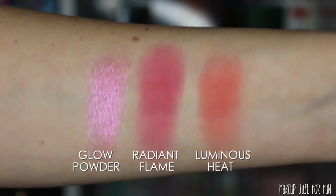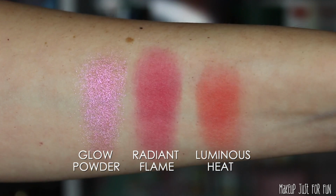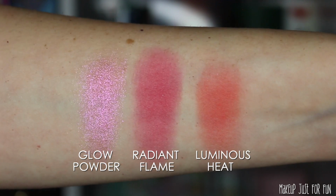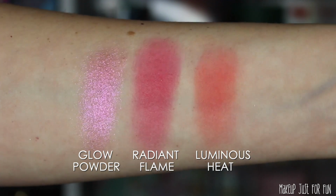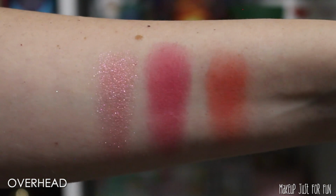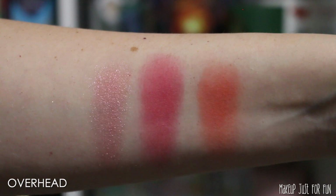I can't quite put my finger on the names, but these two matte blushes really remind me of some NARS matte blushes that I've seen in the past. Radiant Flame reminds me of that red NARS blush. I think it might be called Exhibit A. Sorry, correct me if I'm wrong down in the comments. This one's a little bit more pinky, but in general, it has that same feeling to me.